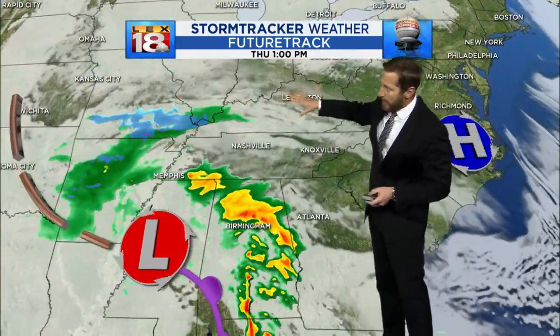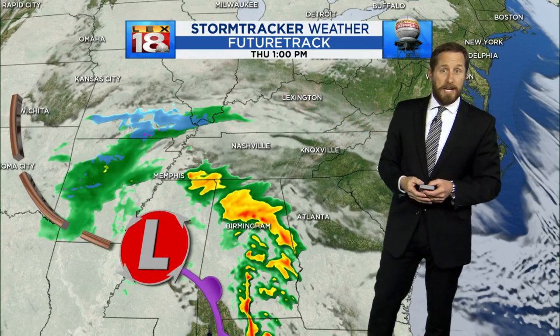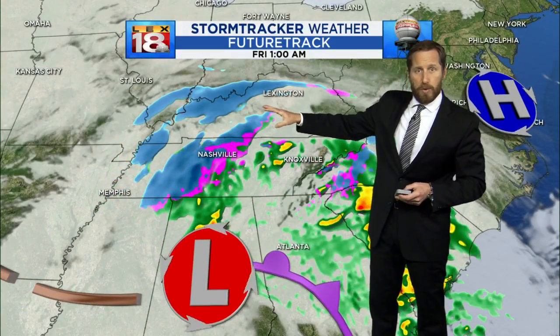There's a lot of dry air at the surface initially, so through the day Thursday, we'll have a lot of clouds hanging around. If you've got maybe the Storm Tracker weather app downloaded on your smartphone, you may even see something showing up, some moisture aloft on the Max Track, but it may not quite get down to the ground due to all that dry air.